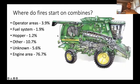And just real briefly touching here on, where do fires start, particularly in combines, just as an example. Obviously a lot of these make sense. Most of them happen in the engine area where most of the heat is being produced on this piece of equipment. So, we talked about diesel tanks. Those are not as likely to burn as some other areas here on the combine. But again, if you have diesel or other lubrication leaking, that can be an easy way for a fire to start. Or if a fire does start, it's an easy way for it to spread into certain areas.